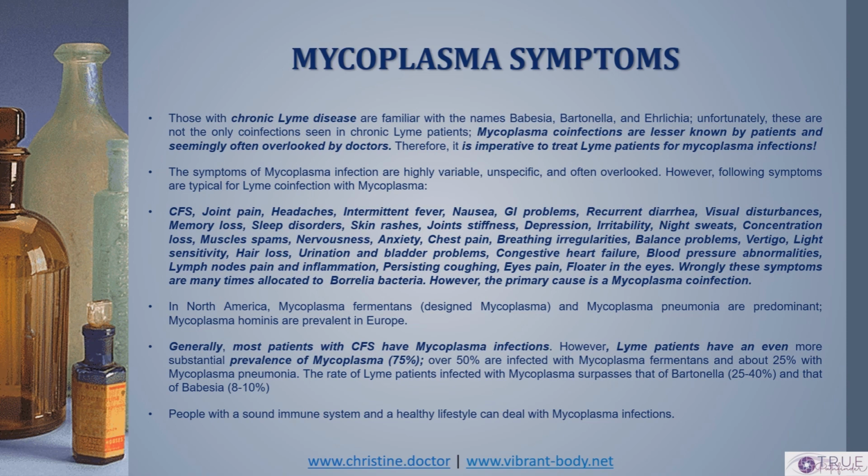In North America, Mycoplasma fermentans, the designed Mycoplasma as we have discussed, or created in the lab, and Mycoplasma pneumoniae are the predominant species. Mycoplasma hominis is more prevalent in Europe.